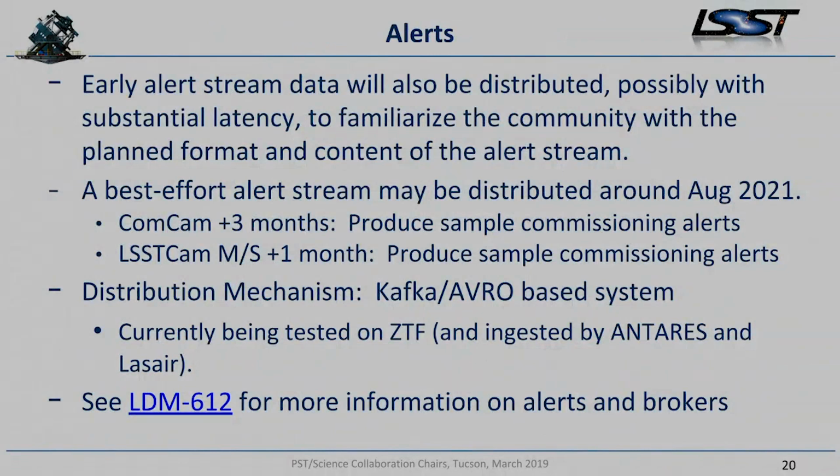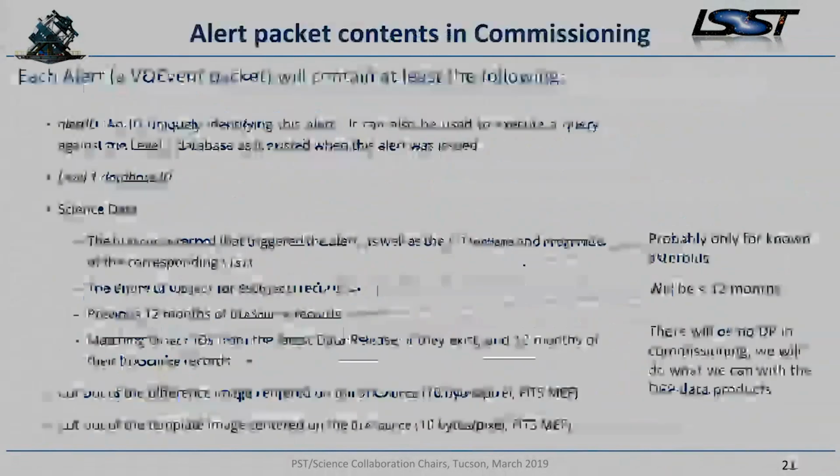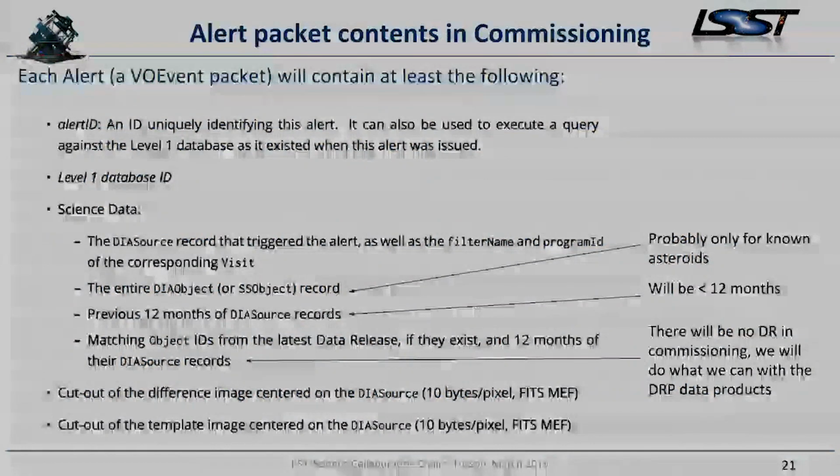So the alert packet in commissioning, what will it contain? So again, an alert packet, just to remind you, is a VO event packet format. This here shows you the description of the contents. I've cut and pasted this from the data products definition document.